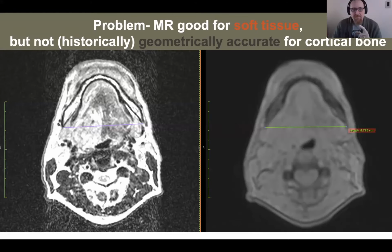lesions is pretty poor. So these are two different measurements on the same patient in immobilization using two MRI sequences. And this measurement comes out at 8.5 centimeters. The same measurement on the other sequence gives you 8.7 centimeters, right? So if you have a standard geometric inaccuracy of 2 millimeters and you're trying to monitor very thin cortical changes, radiologists don't like it.